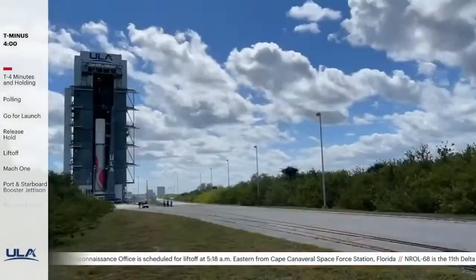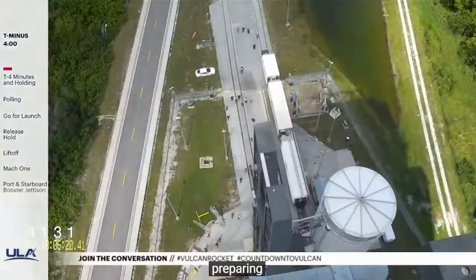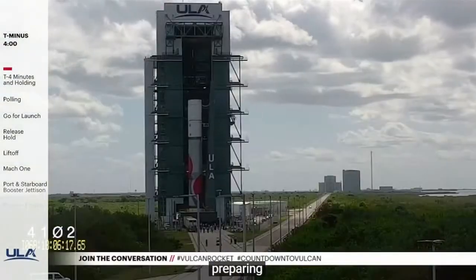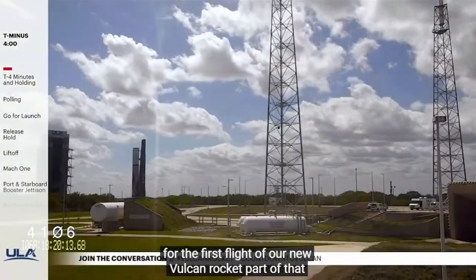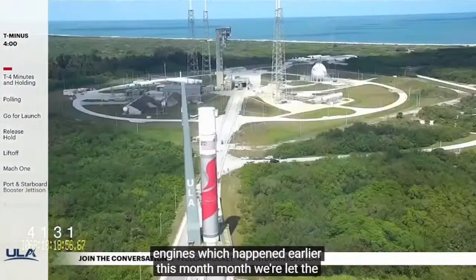Over at Space Launch Complex 41, ULA's other East Coast pad, our team is preparing for the first flight of our new Vulcan rocket. Part of that preparation included firing the rocket's BE-4 engines, which happened earlier this month.